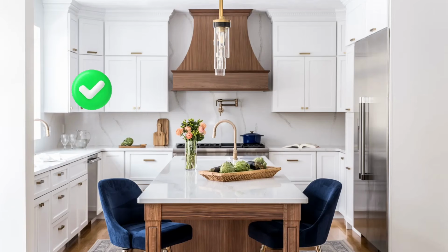A homeowner thinks big picture, and a designer thinks small details. I want a white shaker kitchen with a walnut island and cabinets that go to the ceiling, all quartz countertops, and a pot filler over the range. That's big picture stuff. There's nothing wrong with that. That is the exciting part of the kitchen design that you should be dreaming about as a homeowner.